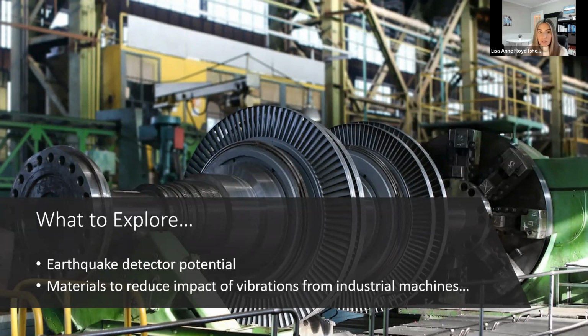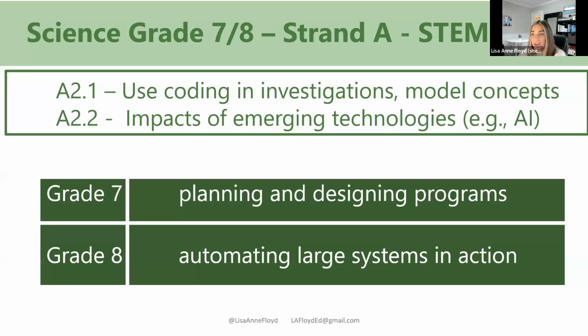So when we use industrial machines, they're quite powerful, and they make things around them vibrate. So maybe students can consider what materials might protect the surroundings from the vibrations the machines cause. There's really unlimited potential of what you can do here.